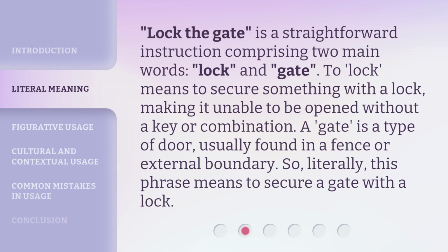Lock the gate is a straightforward instruction comprising two main words, lock and gate. To lock means to secure something with a lock, making it unable to be opened without a key or combination. A gate is a type of door, usually found in a fence or external boundary. So, literally, this phrase means to secure a gate with a lock.